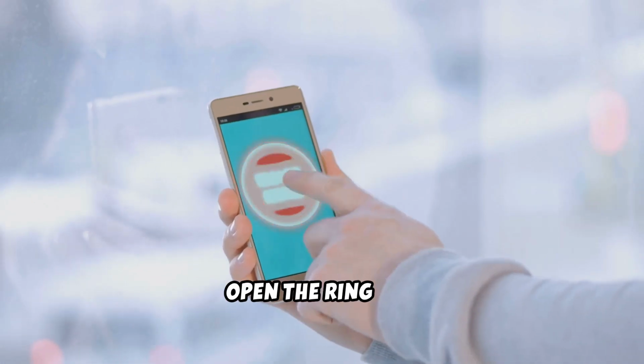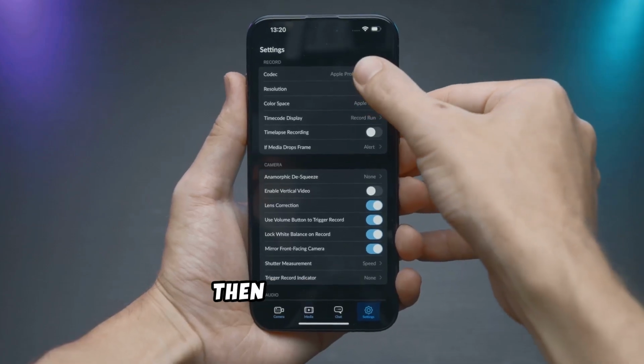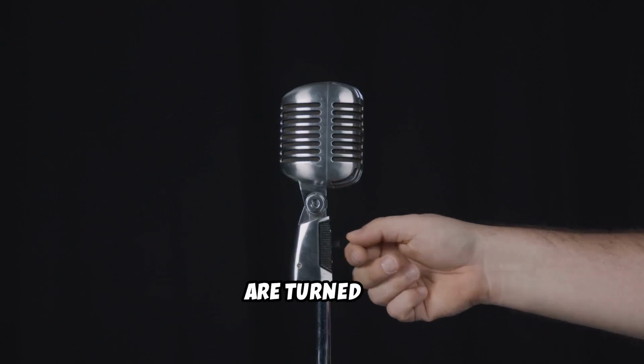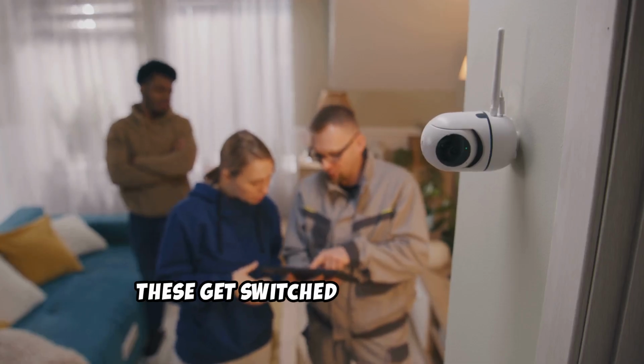Next, open the Ring app. Go to Device Settings, then Audio Settings. Make sure both the microphone and speaker are turned on. Sometimes these get switched off by accident.